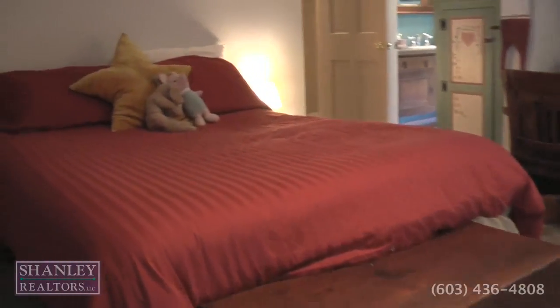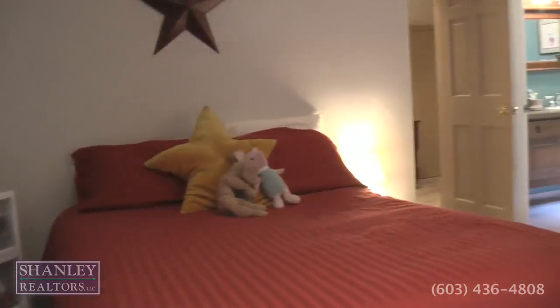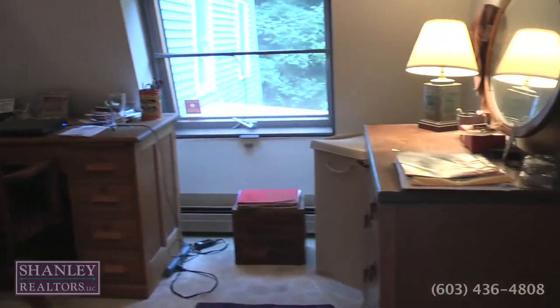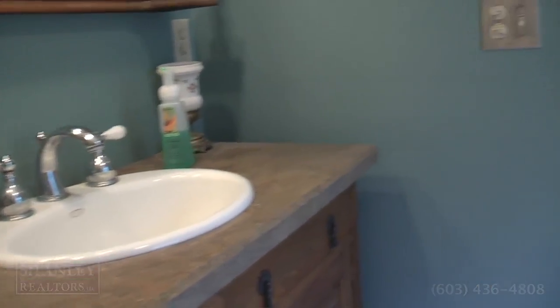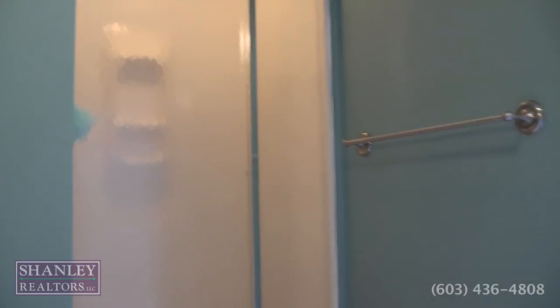The Woodlands is one of Portsmouth's finest family neighborhoods. The amenities include tennis courts, community pool, and a tot lot recreation area. Plus, Sundero School, for children up to fifth grade, is within walking or biking distance.